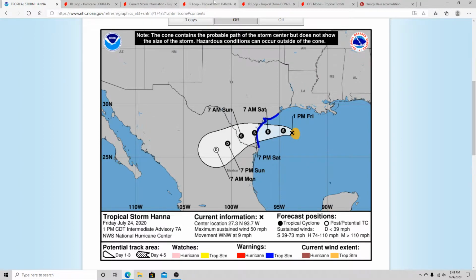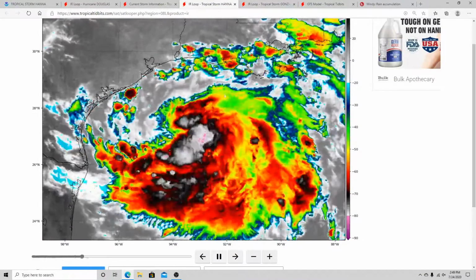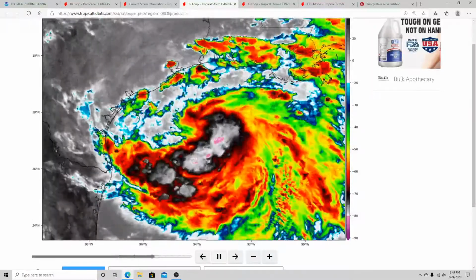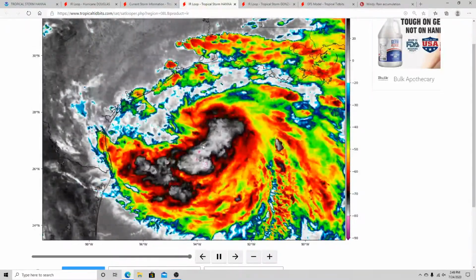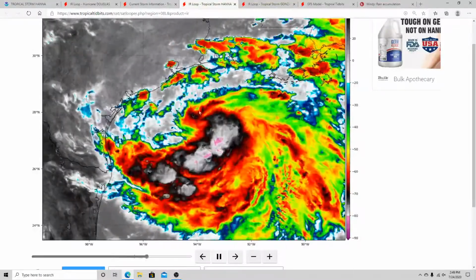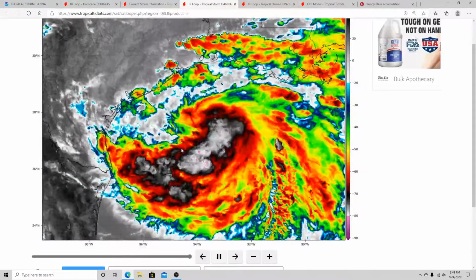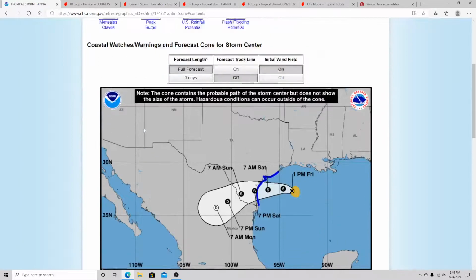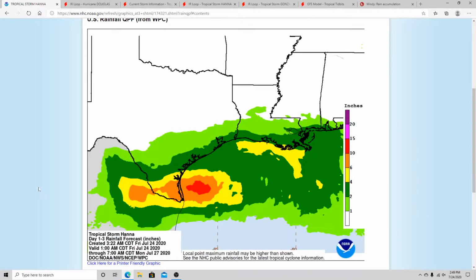And if we look into Hannah, you can actually tell here that it was a little bit better organized last night around the 11 o'clock hour Eastern time, but it seems like it's calmed down just a little bit on the intensification. But man, there's a lot of convection going on, so that's not a good indication there because it could bring a lot of rain. And this is what the Weather Prediction Center is predicting for rainfall.